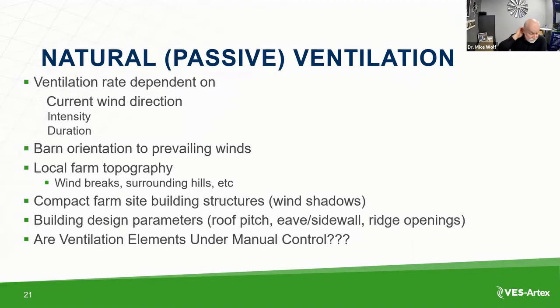These more compact farm sites, with buildings close together, have a huge impact on how calf barns ventilate, and just putting another shed right next to a barn can have a huge impact on the proper ventilation of that calf barn. It's something that people don't necessarily realize when they're trying to fit things in. The building design parameters, the pitch of the roof, the eave and sidewall height, how much the ridge opening, all these things have to be taken into consideration.